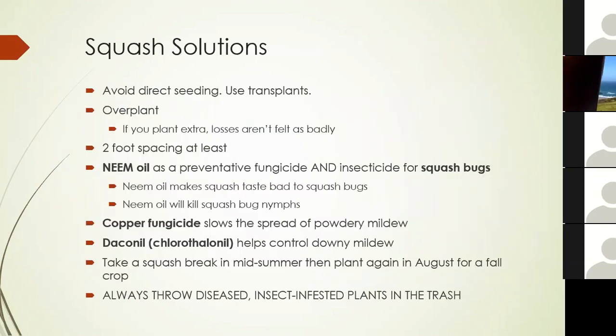Okay, these are some of my solutions. I never direct seed squash. I always sow squash in little containers to transplant out into the field. Doing it that way, you can protect them. You can watch them more closely. You can keep the bad guys away from them.